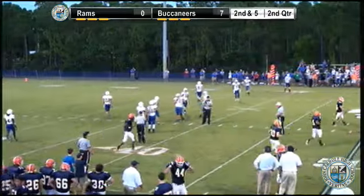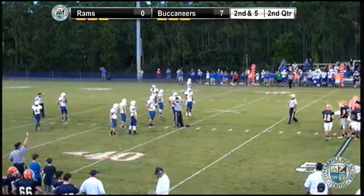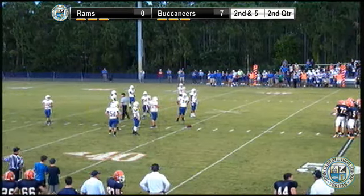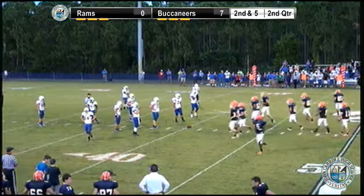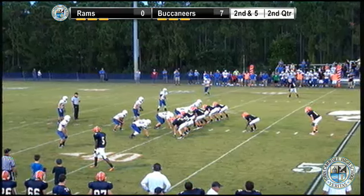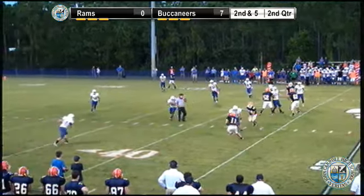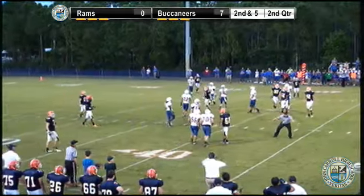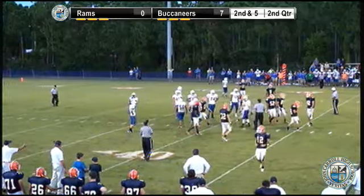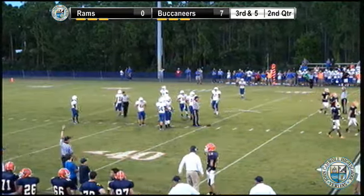Cooper Hopper's pass is complete to number 9, Brandon Davis. He picks up 5 yards on the play, broken up by number 54, Cameron Roberts. Second down and 5. Intended for the Democratic State is incomplete. The third down and 5.